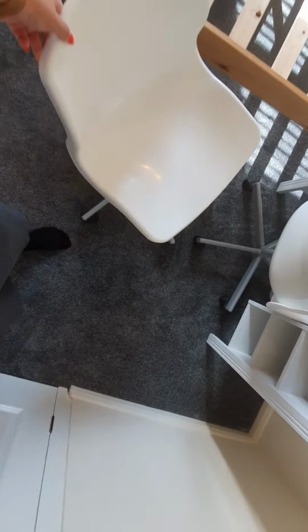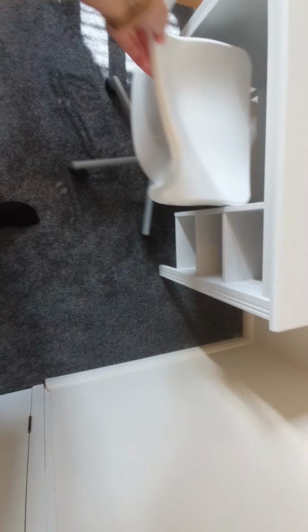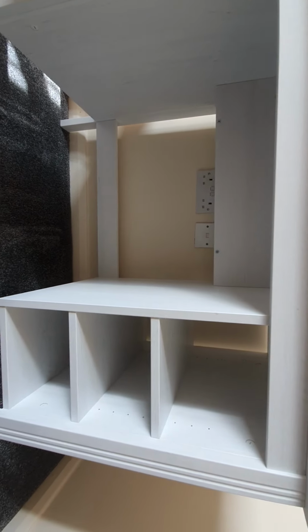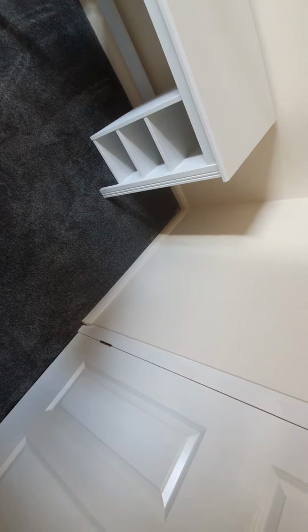Now you've got two white chairs in here, which swivel fine. And another, and the desk. There's no black scuff marks behind the desk. Clean condition. And just going up, clean with no concerns, no damage.